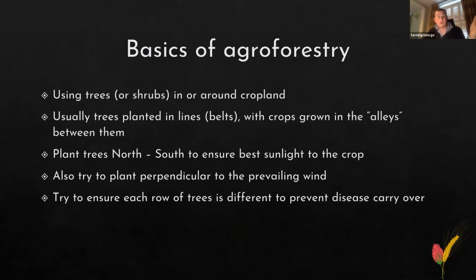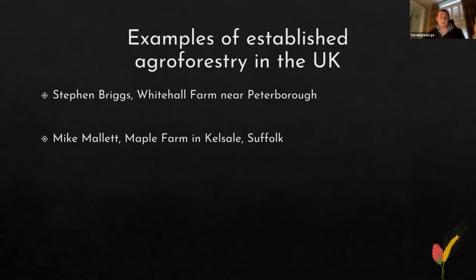And ordinarily you'll grow north to south, which gives you best light interception. Also, we've got prevailing winds from the southwest. So the north-south tree planting will then arrest that prevailing wind and prevent disease transfer across crops. So those are the basic ideas. And there are actually some great examples of established agroforestry. I've already mentioned Wakelands, which is one that you should all go and visit because it's quite frankly magical.